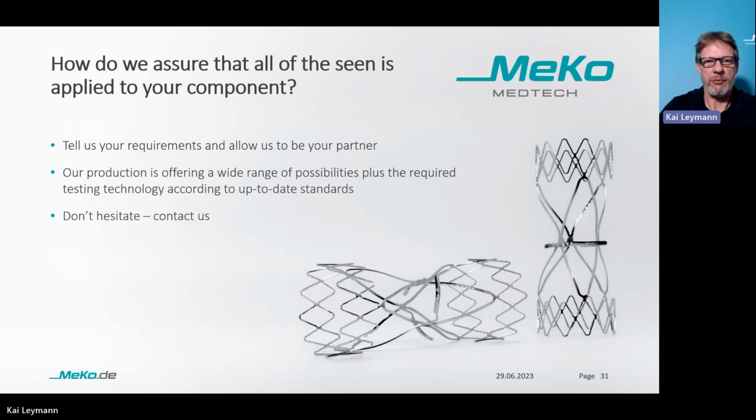Our production is offering a wide range of possibilities, plus the required testing technology according to up-to-date standards. Again, if we know what you want, we can apply the best possible production process and also the most competitive. So don't hesitate, contact us.